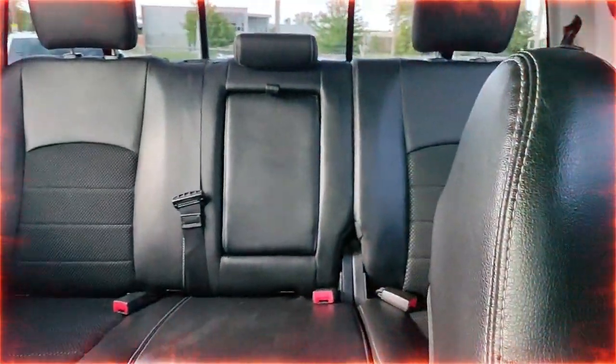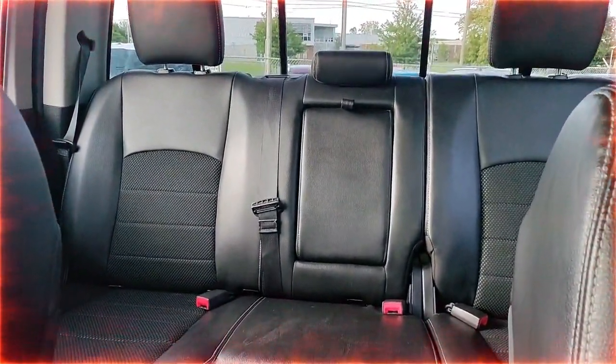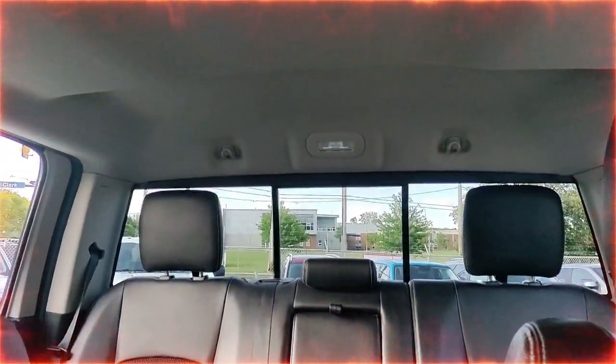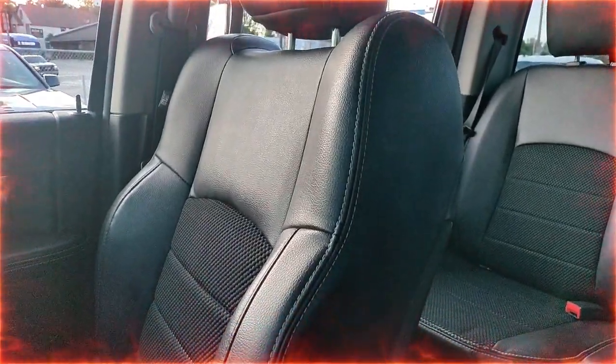We already saw the back seat, but right here from the front seat, taking a look back, you got great room, great headroom. Let's see if we can bring her up. Great headroom sitting in here. I mean, all around. Nice leather packages, good wide seats, padding. She is ready for the road.